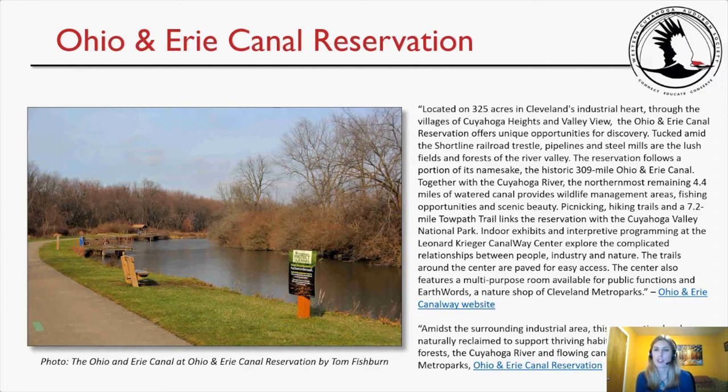So that description, that first paragraph, was from the Ohio and Erie Canalway website, and there's a link to the website there. And I believe from what I gather from that website that the canal was much longer back in the day, and it focuses on the whole area surrounding the canal, which goes into or near the national park. All right. And then additionally, amidst the surrounding industrial area, this reservation has been naturally reclaimed to support thriving habitats, including wetlands, forests, the Cuyahoga River, and flowing canal. And that's from the Cleveland Metro Parks Ohio and Erie Canal Reservation website.